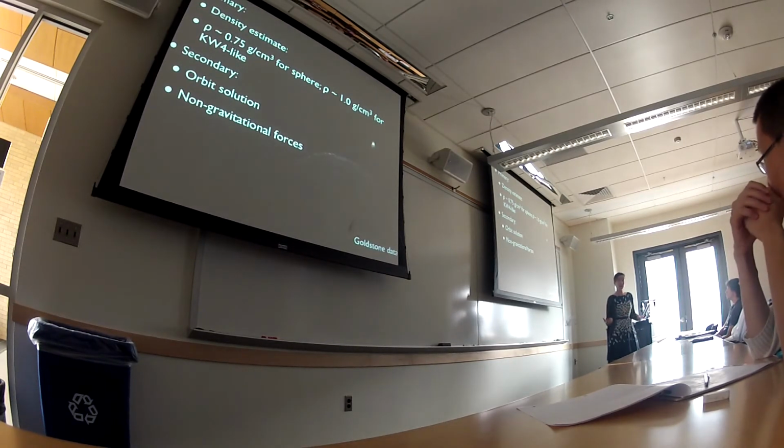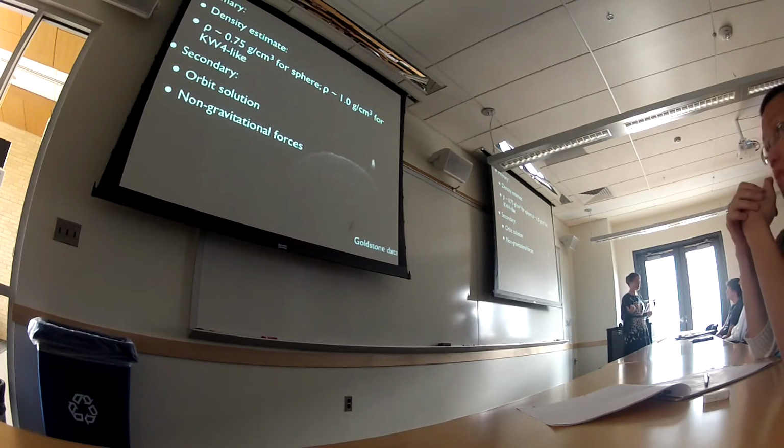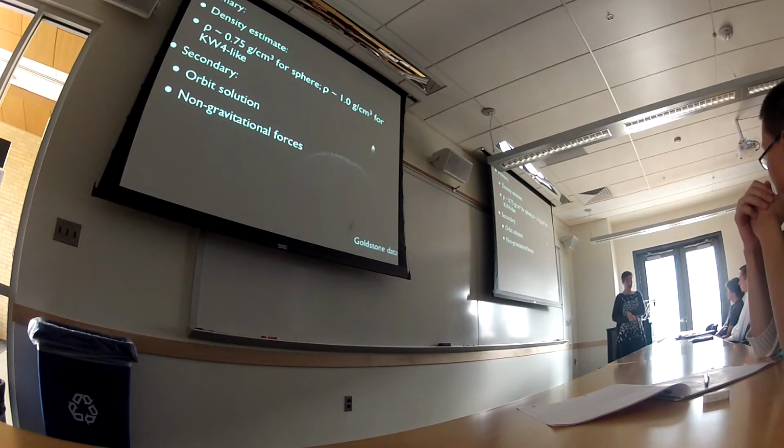So what's this made out of? We have a density estimate, which is very cool. It's hard to estimate the density of objects unless you send a spacecraft around them, or unless they have a moon. So maybe it looks like that KW4 muffin object.